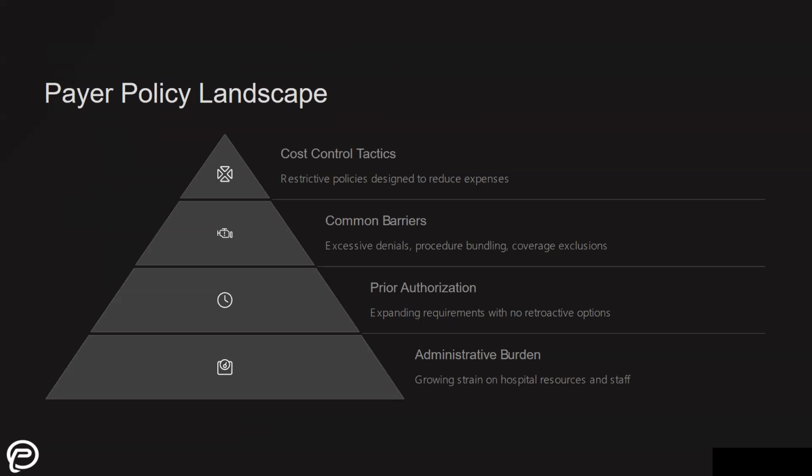So what are some of the common barriers? We're seeing barriers such as excessive denials, the bundling of procedures in ways that interestingly reduce reimbursements, like bundling in room and board charges and things along those lines. That's a huge problem. And unclear or hidden coverage exclusions. Altogether, these practices can delay care, confuse patients, and drain resources, becoming a huge financial and administrative burden.